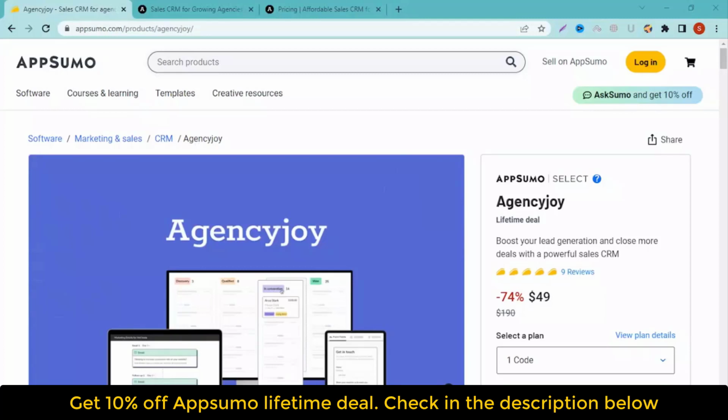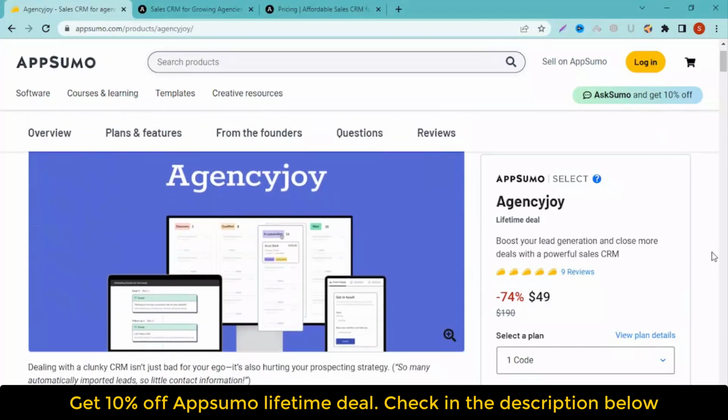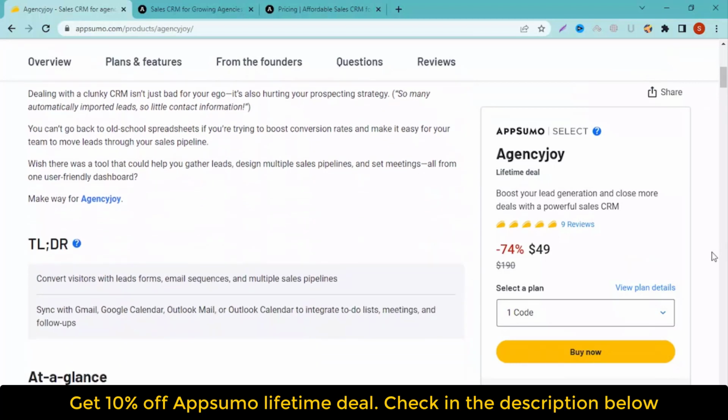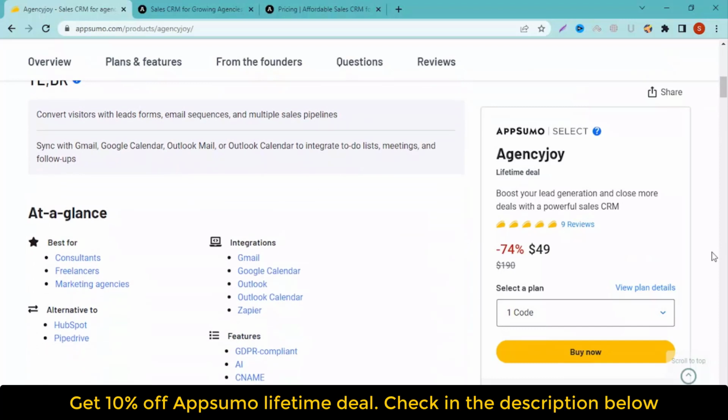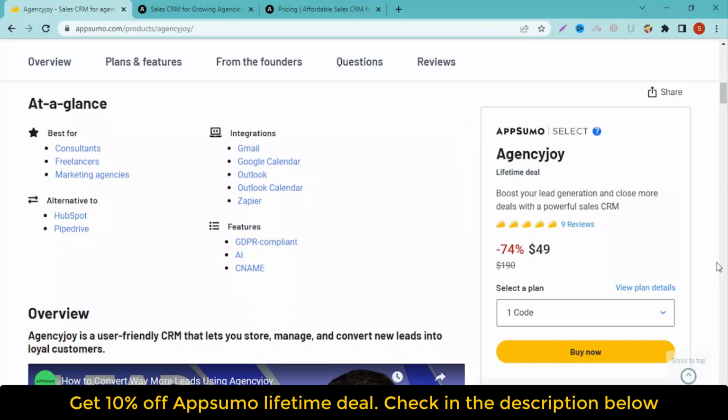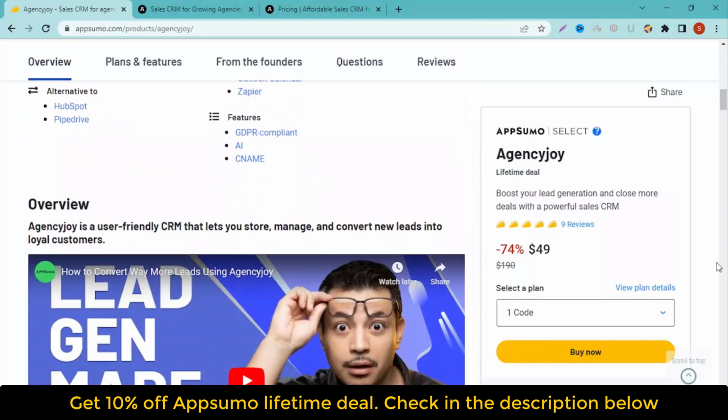If you're looking for information on the Agencyjoy Lifetime Deal and Review, you've come to the right place. The Agencyjoy Lifetime Deal was launched on Appsumo with a significant discount, and in this post, we'll share all the details of the deal. We'll cover what the Lifetime Deal entails, what features are included, and whether or not we think it's worth taking advantage of. By the end of this post, you'll have everything you need to know about the Agencyjoy Lifetime Deal so that you can make an informed decision about whether or not it's right for you.